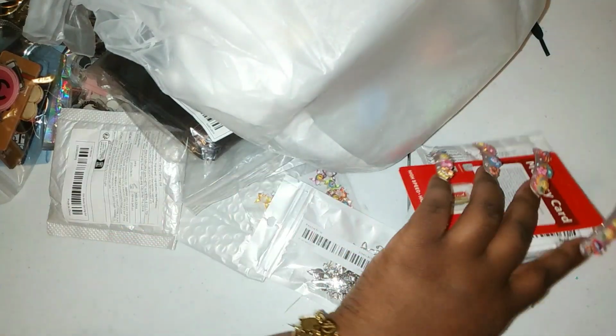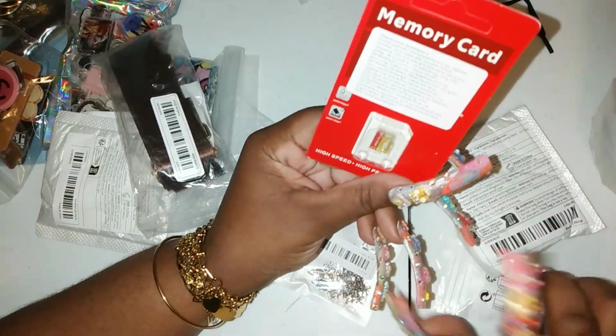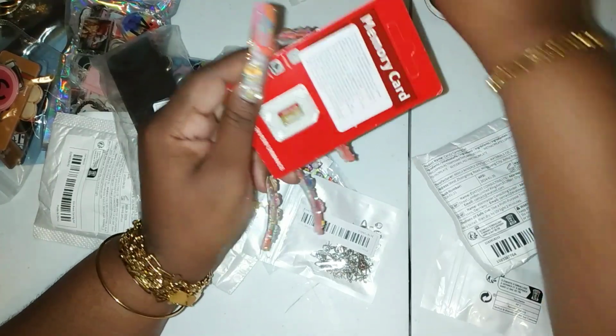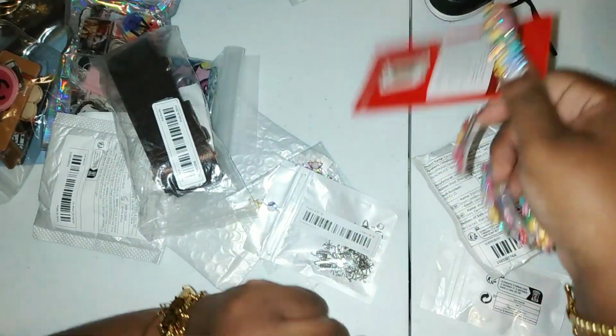And this is from Temu. So first, y'all, I be getting my memory cards from there. I'm telling y'all, get y'all memory cards. This is 128 gigabytes. I want to say this was only like $4 and some change. So yeah, definitely for your large capacity memory cards, definitely look on Temu.